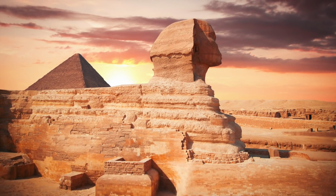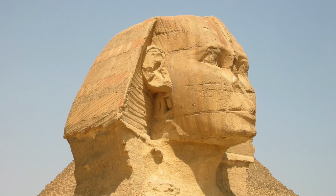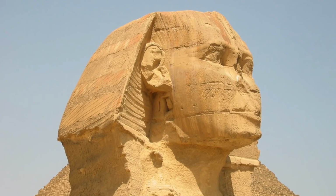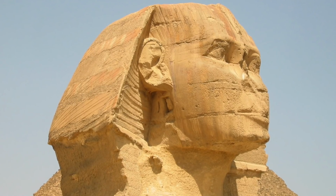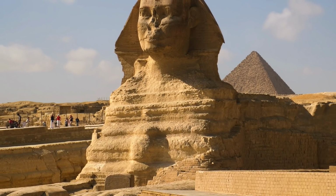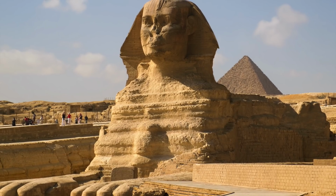Excavators have discovered several more hidden hatches on top of the Sphinx, as well as a number of hidden chambers deep inside the statue. Some of these chambers are water-filled and therefore impenetrable, but others are simply open, winding tunnels. Archaeologists aren't completely sure where these tunnels go, but there are numerous theories as to what they might lead to.